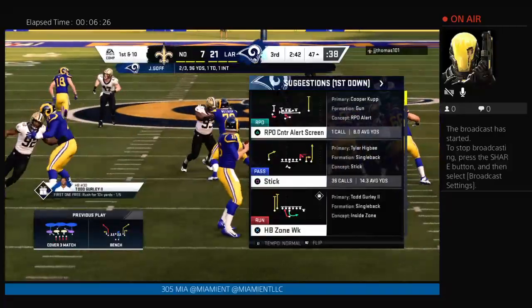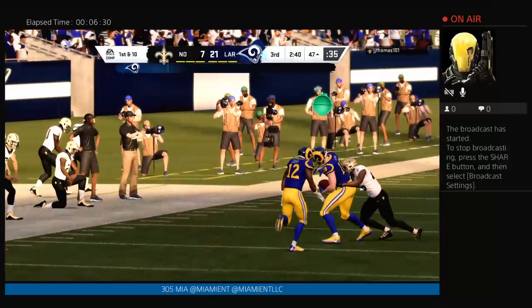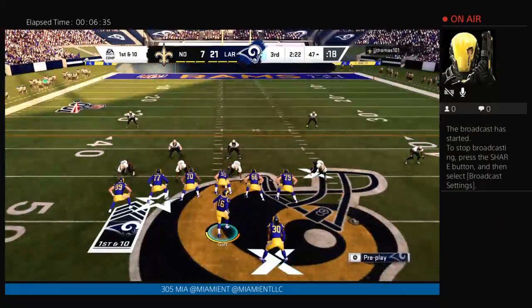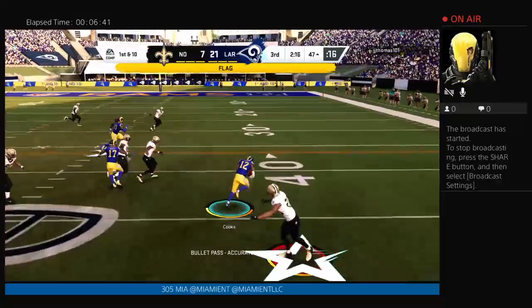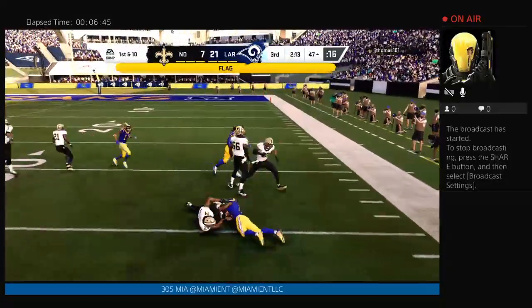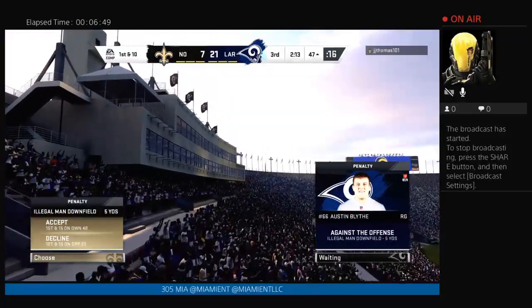And he'll be taken down, but not before they work it across midfield. A gain there of 21 yards. So in Saints territory now. Here's 1st and 10 at the 47. Throw complete right side to Cooks. And he gets it inside the 35 and just shy of the 30.